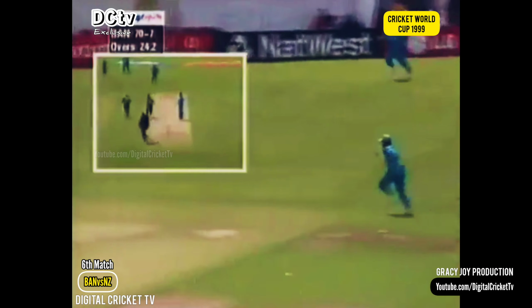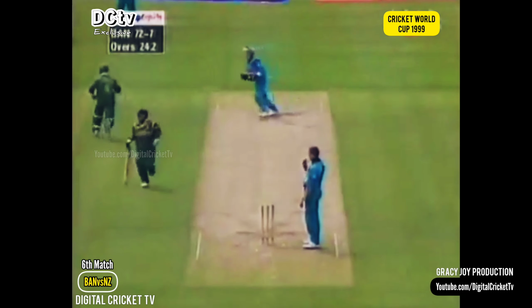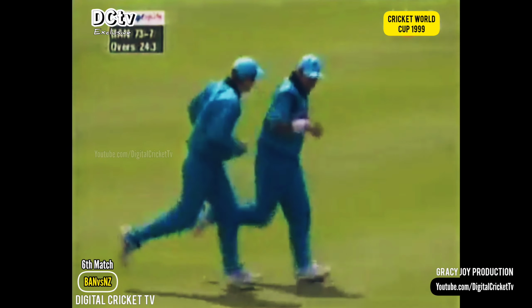More runs here for Bangladesh. Craig McMillan's in pursuit, but that's a very good shot. Just angled away nicely, shorter boundary. Again, they're going to pick up 3, so this is a good over for Bangladesh. Nicely played by Rahman. Waited for it, guided it square of the wicket. 3 runs.